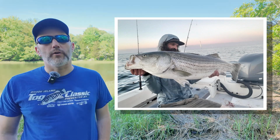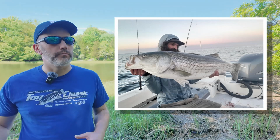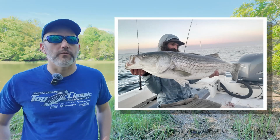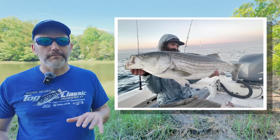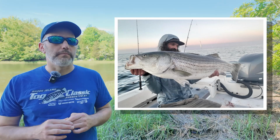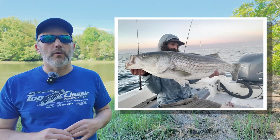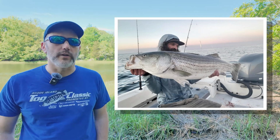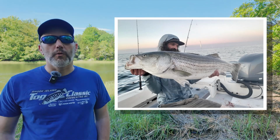The big news coming out of Rhode Island this week is a push of large to super large striped bass that has moved in around Newport and Jamestown. These fish are pretty much only being caught from a boat. A few surf guys have found a way to get in on it, just hitting some of those really deep spots.